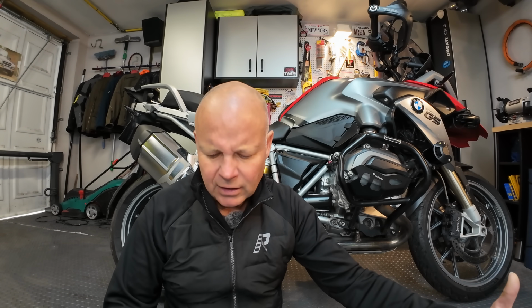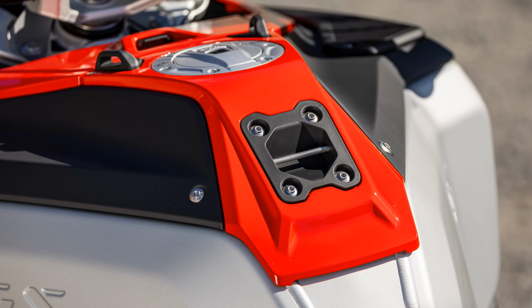The bike, of course, has active cruise control using that radar that we can see on the front of the bike, and that also comes with all the extra radar activated things. So stuff like front collision warning, active lane change warning, and so on, whether you want them or not. The GSA now has a 30-litre fuel tank, and it comes with some rubberised storage as well.